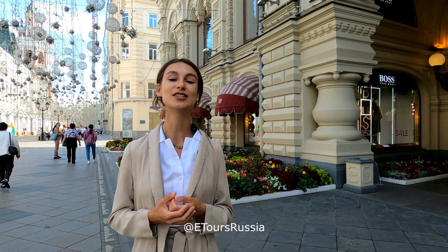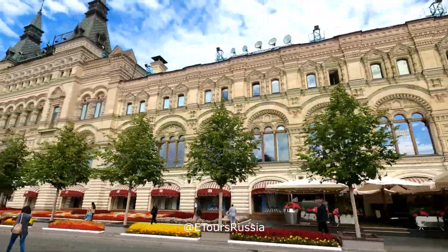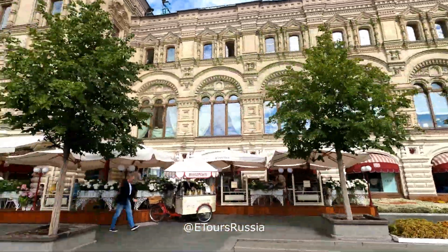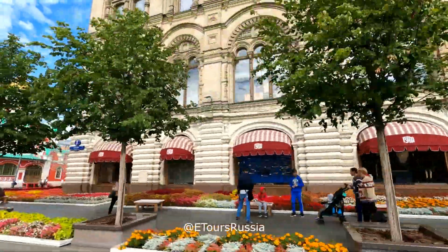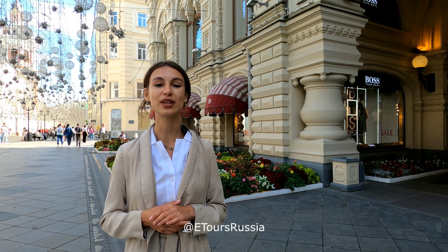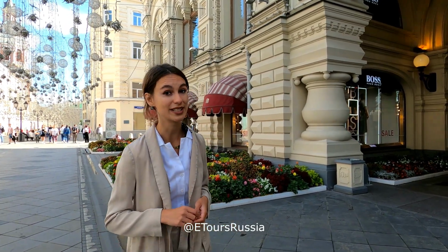Just next to Lenin's tomb on Red Square, you will find the building which is stretching along the square. This is the building of the State Department Store, or by its Russian abbreviation, GUM. Inside the GUM you will find plenty of shops, mostly of luxury brands. The building itself was completed at the end of the 19th century, and with its beautiful glass roof, it reminds us of 19th century Western European railway stations. Let's go inside and I'll tell you more details.